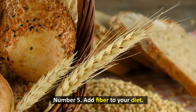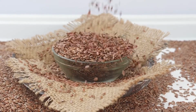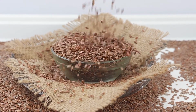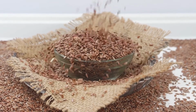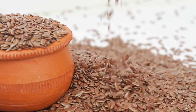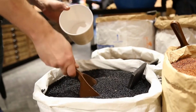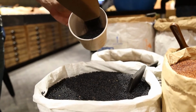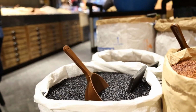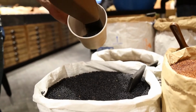Number 5. Add fiber to your diet. Fiber is a nutrient that moves through your body undigested, helping to stabilize blood sugar, slow stomach emptying, and keep you feeling full longer. Multiple studies demonstrate that fiber has a powerful effect on weight loss. To optimize your health and increase weight loss, aim for at least 25-38 grams of fiber daily from foods like fruits, veggies, legumes, and whole grains.